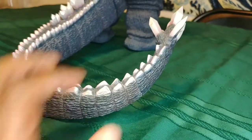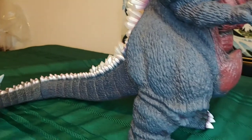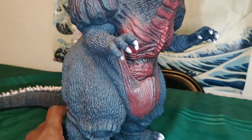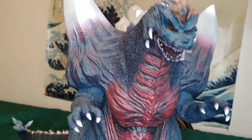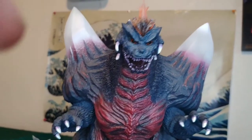No. In my humble opinion, I still find this to be the best Space Godzilla out of all of them. Again, that's just me. I don't have 25-centimeter vision. I love the face on the Defo reel, but I don't collect Defo reels. So, is he the best Space Godzilla by default? Eh, maybe. But I still love the way this guy looks.